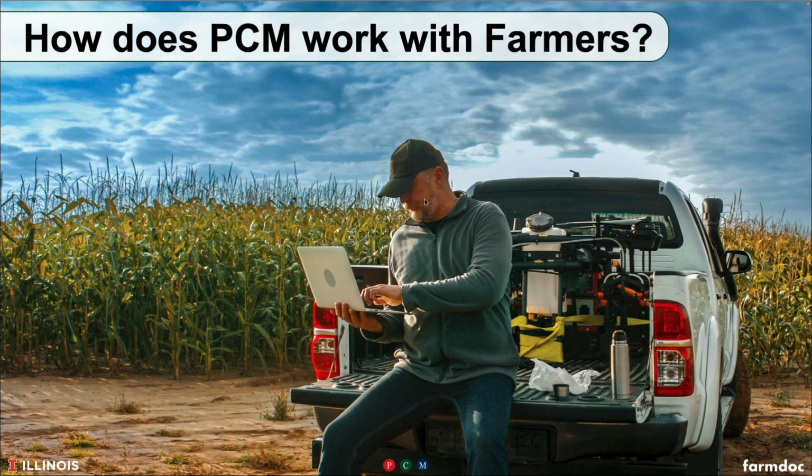Moving on to how PCM works with farmers, I am now going to hand it over to our operations manager, Clay Bess, to walk you through what the enrollment and data collection platform looks like, and then how we are working with farmers to provide insights from the data they share with our program.